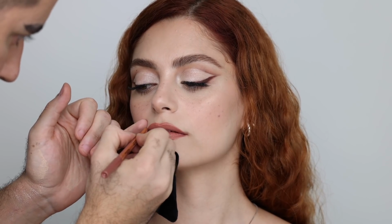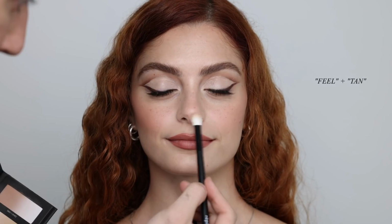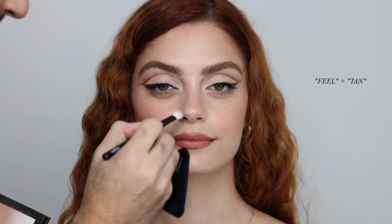Now that the lip is done, I always like to go back into the blush because I feel like you can kind of get to see what's missing in the face and I can add more. And I'm adding more of that Boy Wonder and Tan Lines to create that peachy brown and just going over the blush that we did and intensifying it. A bit on the tip of the nose and down the neck. I always love to add a bit of color on the neck too.